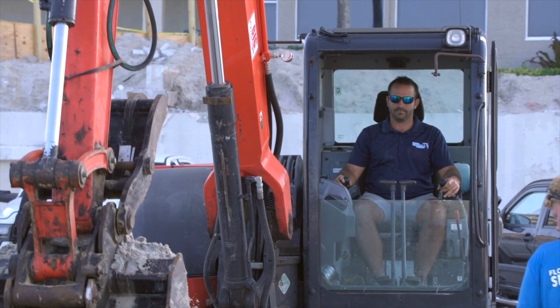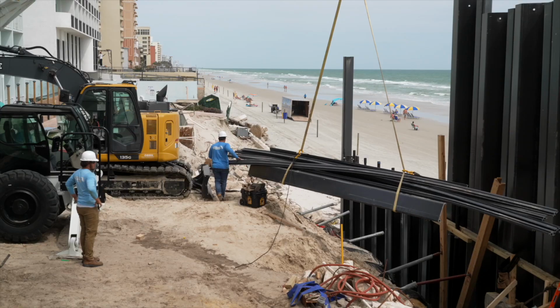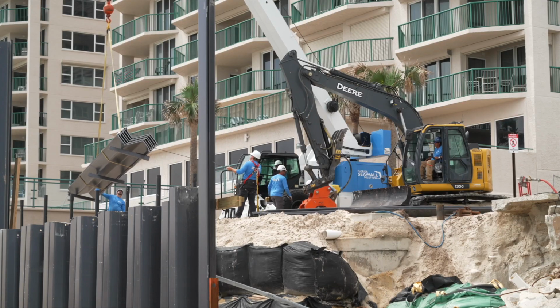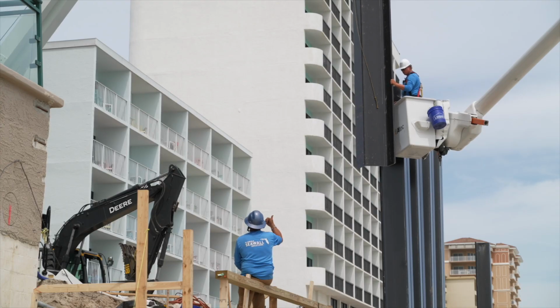Not just any contractor can build these walls. The scales of these walls is not your residential small wall that's maybe 10-foot panels. These are 30 and 40-foot panels, each panel weighing 1,500 pounds. This is big, heavy scaled equipment, and your residential guys won't have that. And we are one of the few contractors in the area that has the ability to handle these projects.